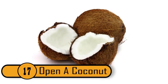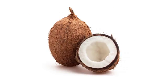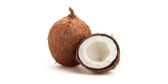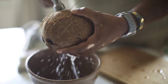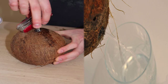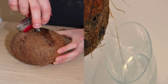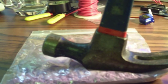Number 17. Open a coconut. Most people avoid buying coconuts because they're so difficult to open. It's actually not as difficult as you think. The first thing that you want to do is to get the juice out. Now to do this, you screw a corkscrew into the eyes of the coconut. Put it over a glass or a bowl and allow the juice to drain. To open it to get to the fruit, put it in a plastic bag and hit it with a hammer, a concrete floor, or any hard object. When you open the bag, the coconut should be cracked open so that you can easily access the fruit.